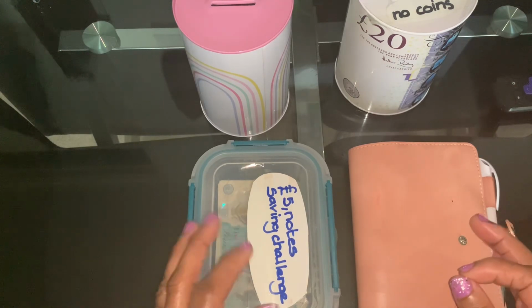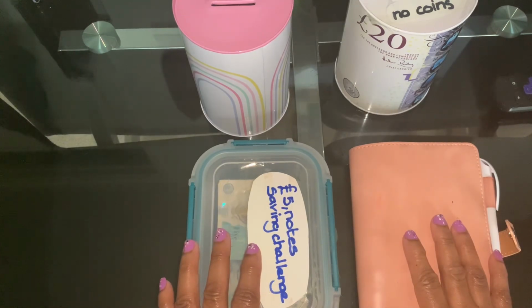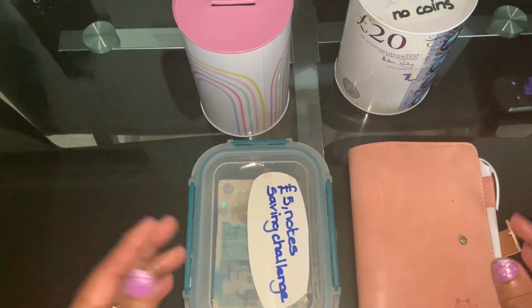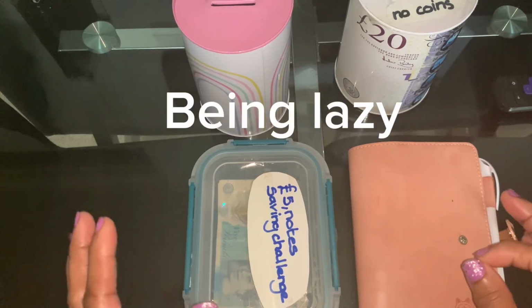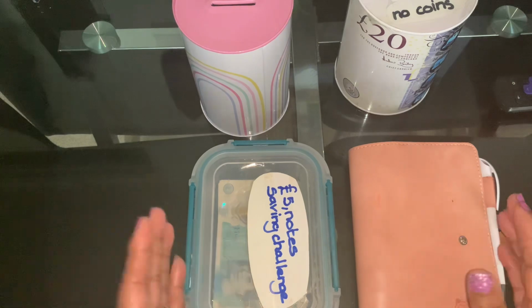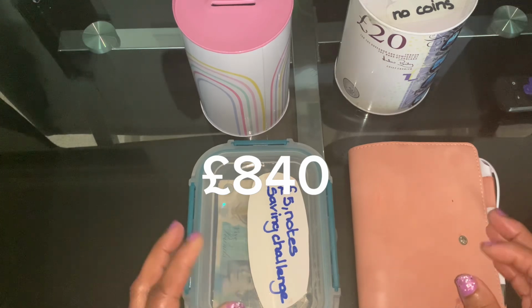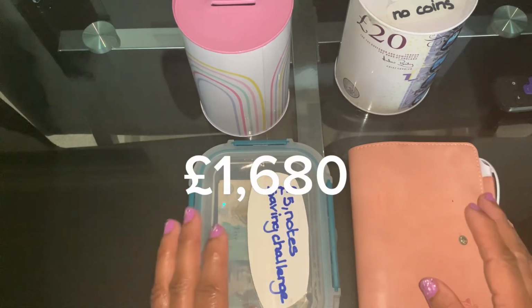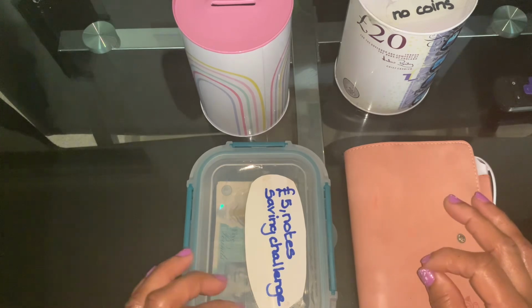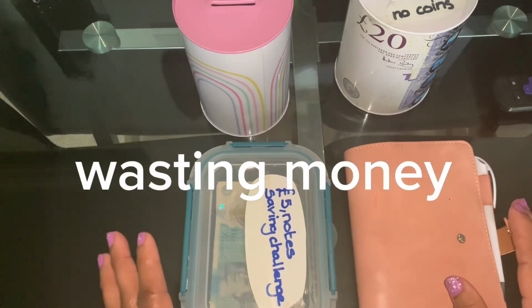So when I did the figures, every Saturday I was spending £35 on takeaway. It wasn't because I didn't have any food. I had food, I had a full cupboard, I had a full fridge. It was linked to being lazy. So I was spending £35 every Saturday. And if you times that by 4, well, obviously £35 is £140 a month. And if you times it by 6, that's £840. But if you times it by 12, it's £1,680 over 12 months. And that was one of the first things that I decided that I'm going to eradicate, because I was just wasting money.